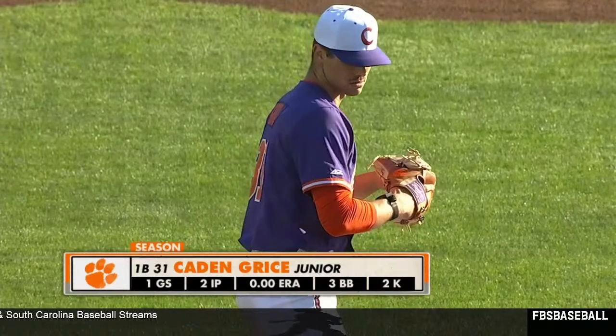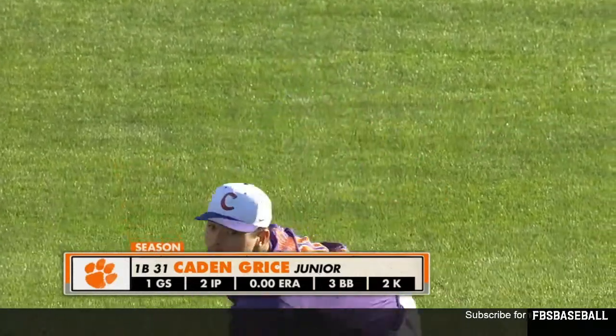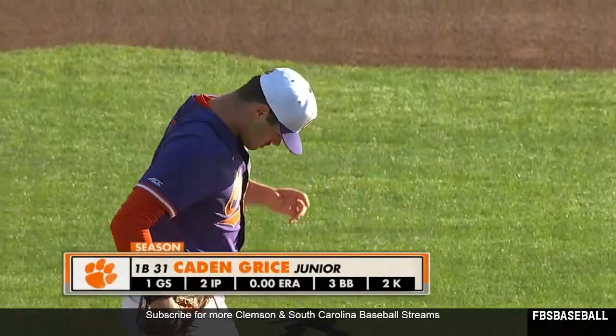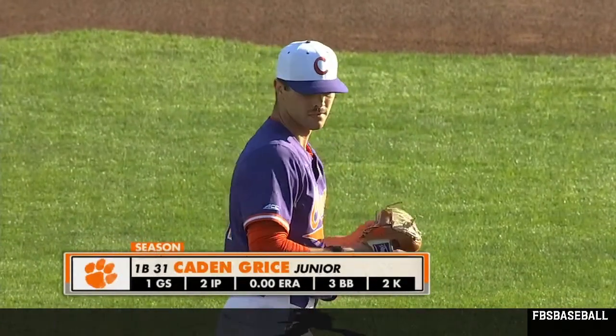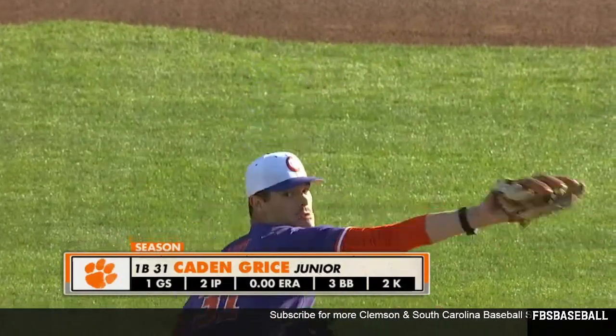You see the numbers so far in limited work. His head coach will tell you he loves Caden Grice, the hitter, but thinks on the mound is maybe where his future is in the game at the next level. You know, when you talk to professional scouts, they love him on the mound. Obviously, you have this big 6'5 frame, 250 pounds, and an arm that really, really works.